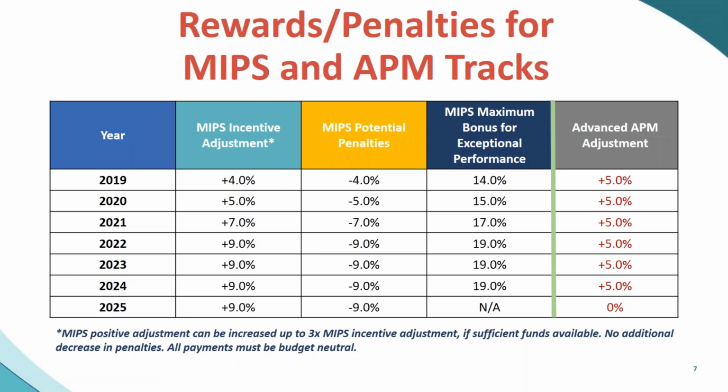One thing I'd say about this slide before we hop off of it, though, just to kind of set your sights for 2017: if you are not an advanced APM, where you automatically receive the 5% for your qualified professionals, then be aware that CMS has set in writing their guidelines for what would put you into that maximum bonus category for exceptional performance. They're saying that your composite performance score under MIPS, so CPS, where you take all these areas, your cost, quality, improvement, practice improvement, and meaningful use or ACI, and roll it into one score, if it's 70 or above, they consider that to be exceptional. And that would include if you're reporting as a group. So you can kind of set that as your goal for next year.